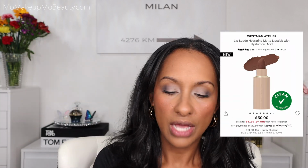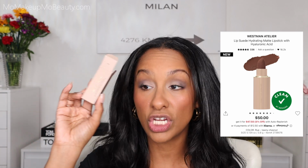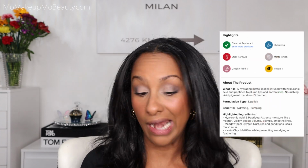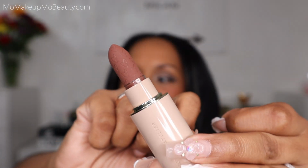We've got a new lipstick from WestmanAtelier, one of my favorite brands. So this is the Lip Suede Matte Lipstick. I have it in the shade Rue. I don't know if it's going to go with the look. I love the packaging. It's very WestmanAtelier. I don't think we would have enjoyed a traditional lipstick bullet from WestmanAtelier. I think it's very on brand. I love the little details.